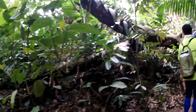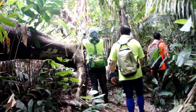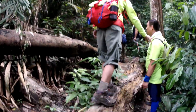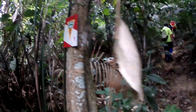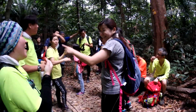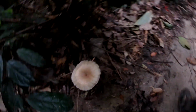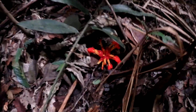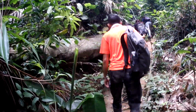Take this old fallen tree as a landmark to keep track. Here you will see this sign. There's a light reflector. You want to take a rest? Have some food. Big mushroom. Another fallen tree. Take this as a landmark.